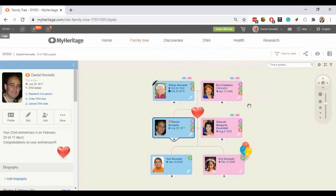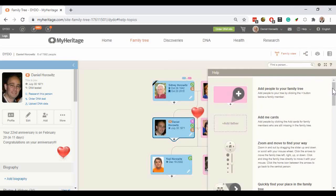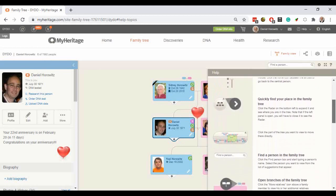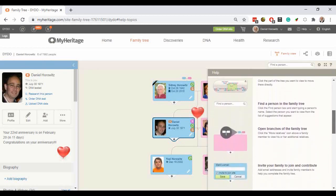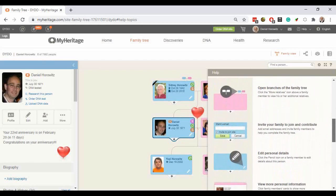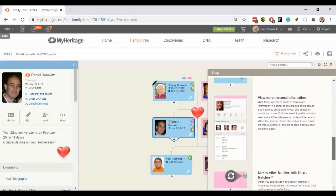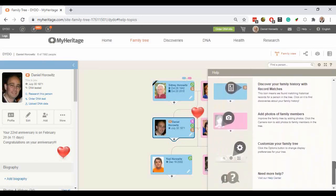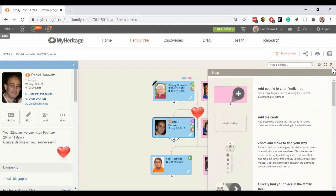But also on the tree view, and I don't know how many of you know about this, we have in the upper right section a mini help section specifically for the family tree. So here we will tell you in a few steps with images and explanation what you can do in this view, how you can take advantage of it, how to expand your tree, how to add information, and how to work with the different features that MyHeritage offers. I don't know how many of you were familiar with this.